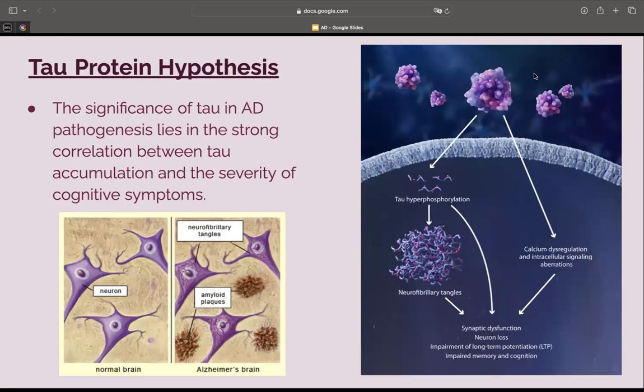Here I've included a note that says the significance of tau in AD pathogenesis lies in that there's a really strong correlation between the tau accumulation, or the amount of tau present, and the severity of cognitive symptoms. The paper mentions that initial investigations into drugs based on this hypothesis have not yielded promising results, but that there are numerous treatments that are still being actively developed.